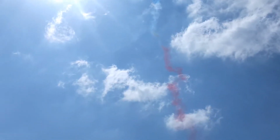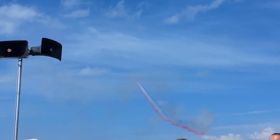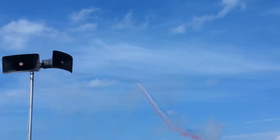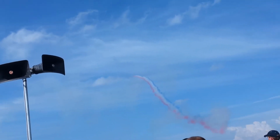Red 9, Mike Child is in his third year with the team. He's a former Hawk instructor, Hawk display pilot, and operationally flew the Typhoon, the Royal Air Force's new multi-role combat aircraft that you'll see display this afternoon. Enid climbs steeply to our right, look directly to the front to find the synchro pair.